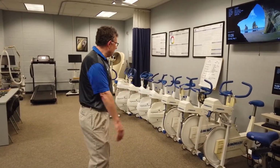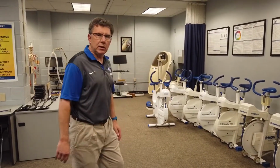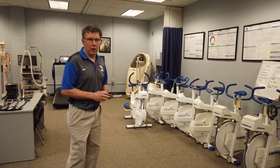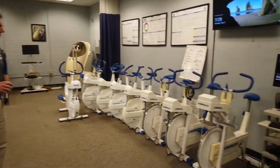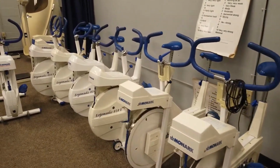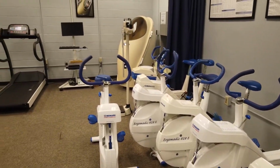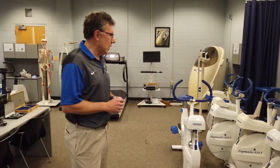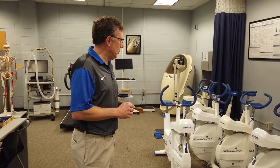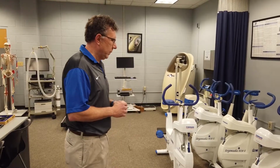Moving further along the room, I'd like to show you all of our Monarch bikes that we use for testing in a number of our classes. We mainly do submaximal bicycle ergometer testing with our Monarch bikes, where we're able to test using blood pressure measurements, predict VO2 max, and give students a good idea of how to successfully conduct a submaximal bicycle ergometer test.